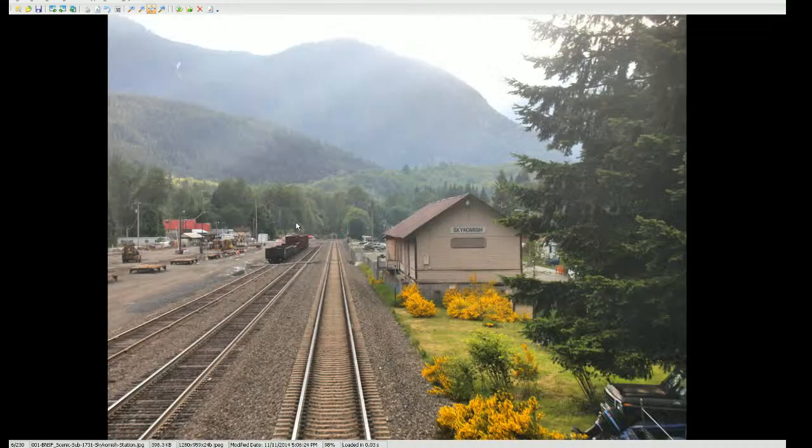So, like I said, here we have the station at Skykomish. These were all very timetable and train order type lines. This is one of the places where you would actually have some degree of interlocking tower. I think I was reading up on it.